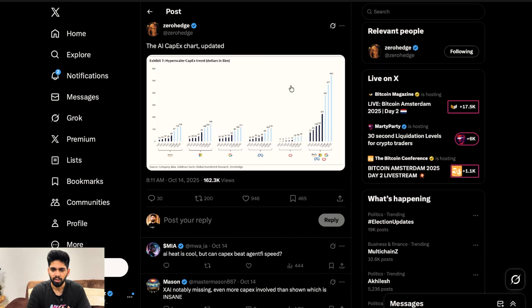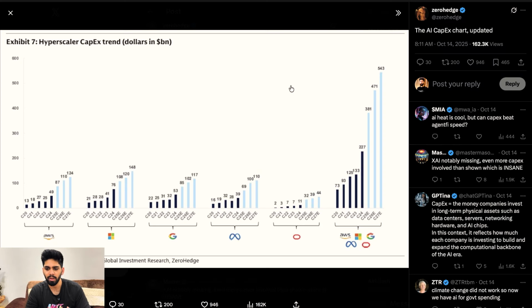The issue is that if you look at the AI capex chart, then these AI companies are not actually making money, but their capex is increasing at a very, very fast pace. This is a problem.